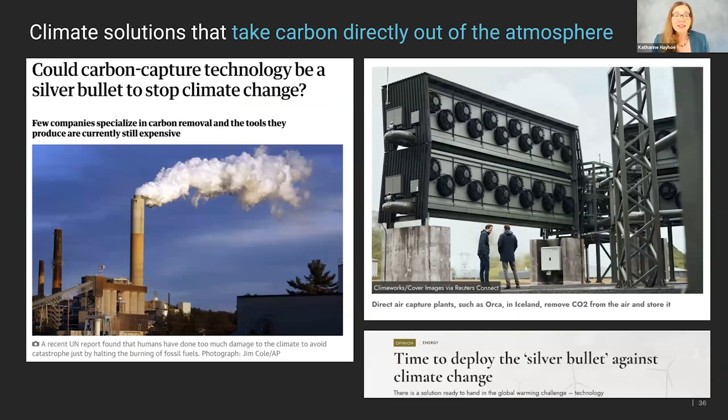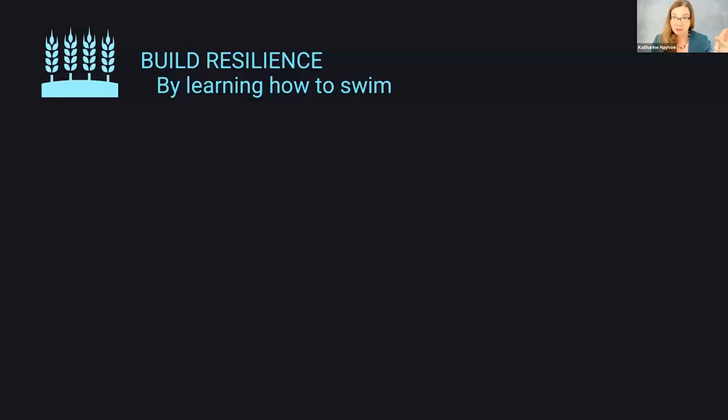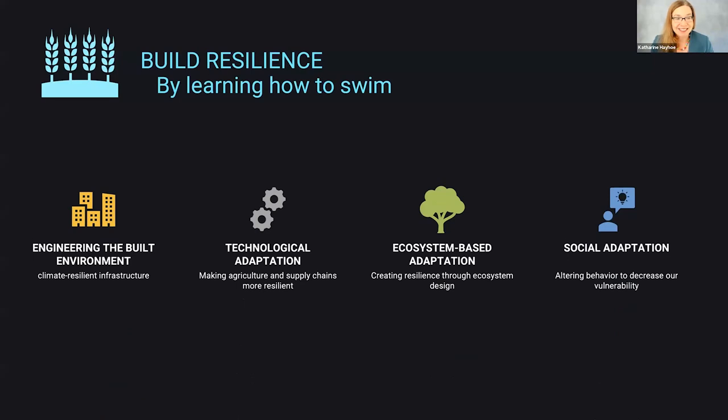And then finally here, this is where we have direct air capture, and I deliberately copied these two silver bullet headlines to this slide because you can see they are not silver bullets, but they are absolutely 100% important pieces of silver buckshot within the context of turning off the hose, making the drain bigger, and then finally, learning how to swim.